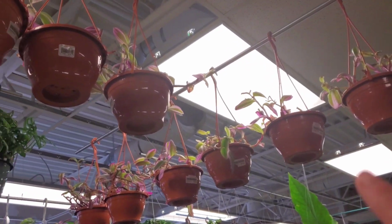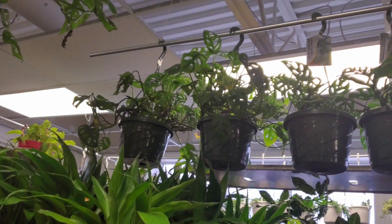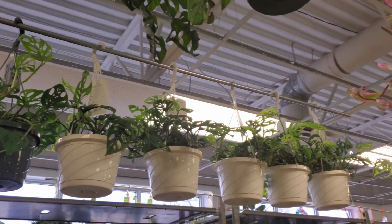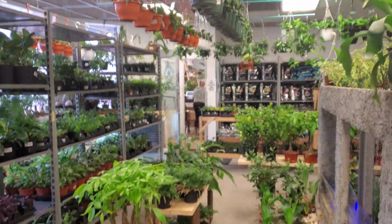I remember when the nooks in the summertime were so hard to find. She has so many of them here and they're huge. There's these Hindu ropes for $75. It's so magical in here.